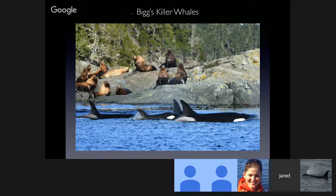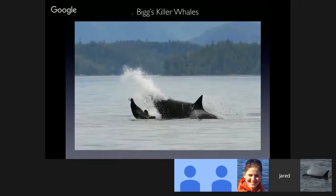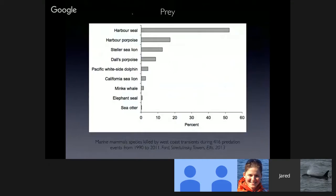As mentioned previously by Paul and Helena and Deborah and Juliana, these animals are preying primarily on marine mammals, and Steller sea lions are on the menu, as well as Dall's porpoises, Pacific white-sided dolphins, harbor porpoises, and their favorite being harbor seals. This is just a look at, from 1990 to 2011, the 416 predation events that we were able to document, what the breakdown of the certain types of prey were. So you can see, at least for killer whales in and around Vancouver Island, that the transient type at least are preying primarily on harbor seals.